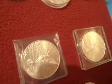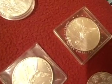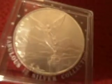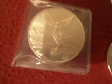Next, 2007, I managed to get 2 2007s. Now also 2007, there are a population of only 200,000 of them. So I want to give you a little bit of an education why I'm showing you this. So 200,000, usually these prices are really, really high. I managed to squeak this one out for $44 and this one for $47. So these are a couple of 2007s.